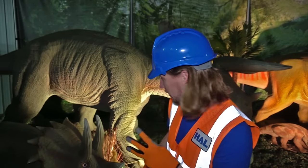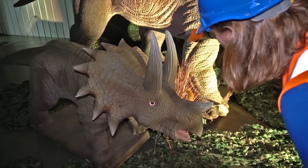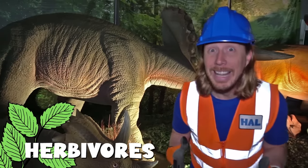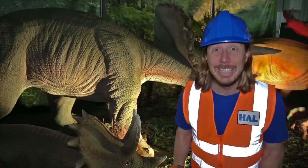Because it has three horns. Look, even on the baby one, we've got one, two, three horns. Oh, and they are herbivores. They like plants. So I kind of feel safe standing next to them. This is amazing.